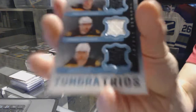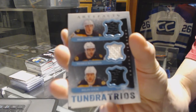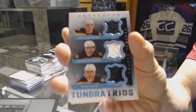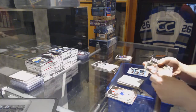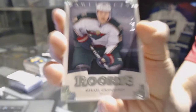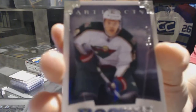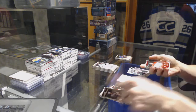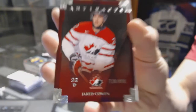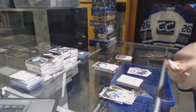Tundra Trios for the Boston Bruins, Brad Marchand, Patrice Bergeron, and Milan Lucic. Brad Marchand, Patrice Bergeron, Milan Lucic. Rookie numbered to 999 for the Minnesota Wild, Mikael Granlund. Mikael Granlund, nice. Team Canada insert numbered to 999 for the Ottawa Senators, Jared Cowan. Jared Cowan.